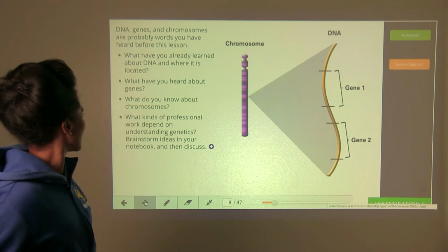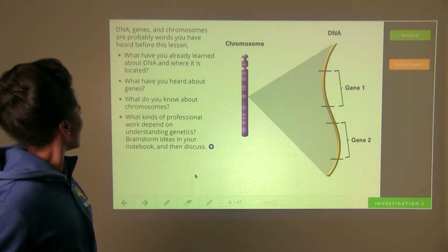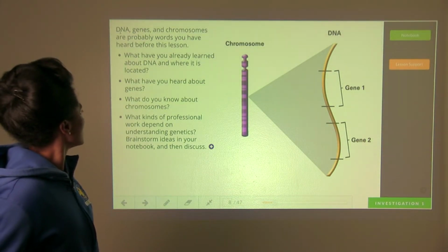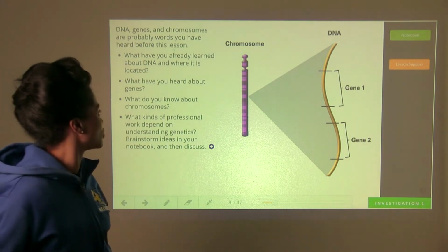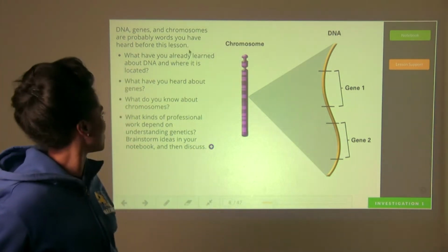All right, so these are just 3 different pieces of genetics that I wanted to show you related to DNA. We'll take a look here before we get into our next piece. So DNA, genes, and chromosomes are probably words you have heard before this lesson. We've definitely talked about them.